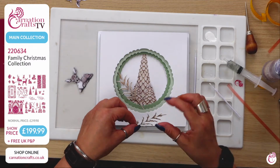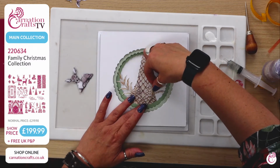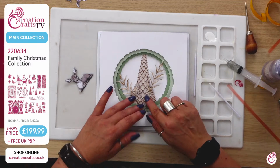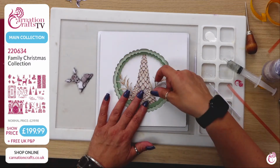Oh, you can whack a card together with Carnation. You can put these together and they're still going to look just as amazing. If you've got bits cut out on your craft desk, you think, do you know what, I'm going to make a card right here, right now. You have got that. And I do feel that the vignettes on here take it to a whole new level each and every time. Absolutely.